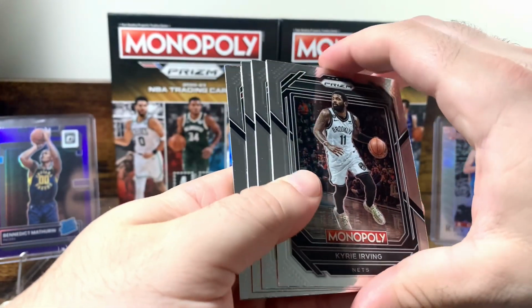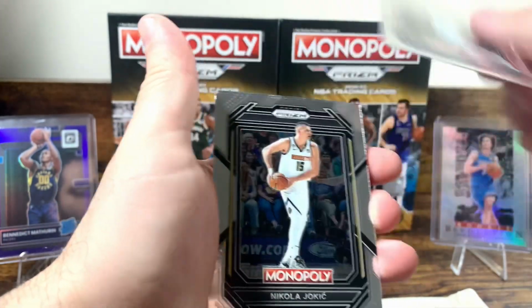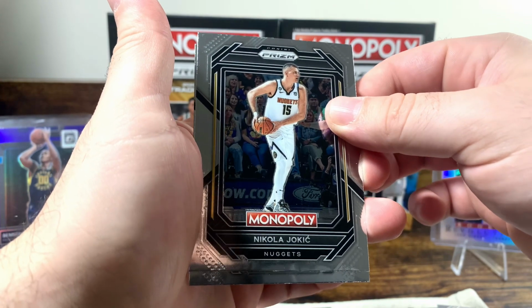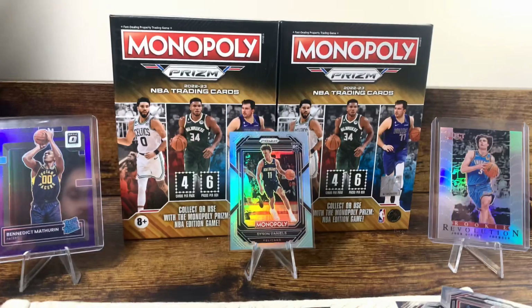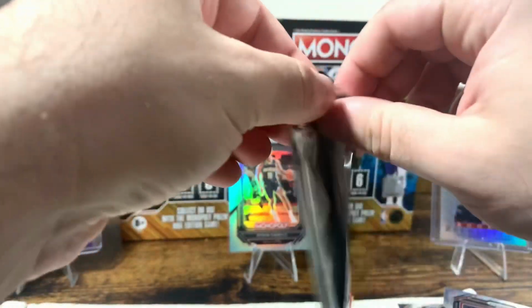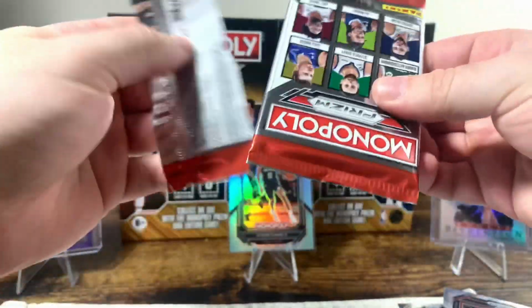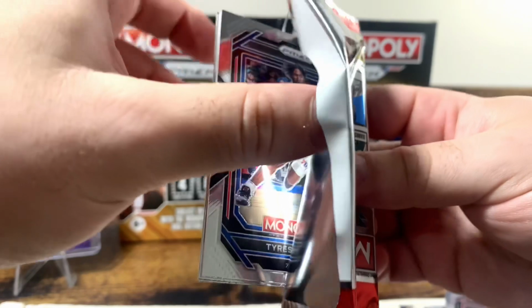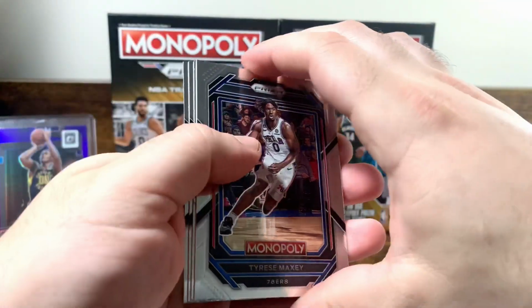Okay, nothing here. Kyrie, Jalen Brunson, the Joker, about to potentially win his first title, and Damian Lillard. Okay, two more packs. This is it right here. Can we hit some color? Can we hit some color? Can we hit some color?